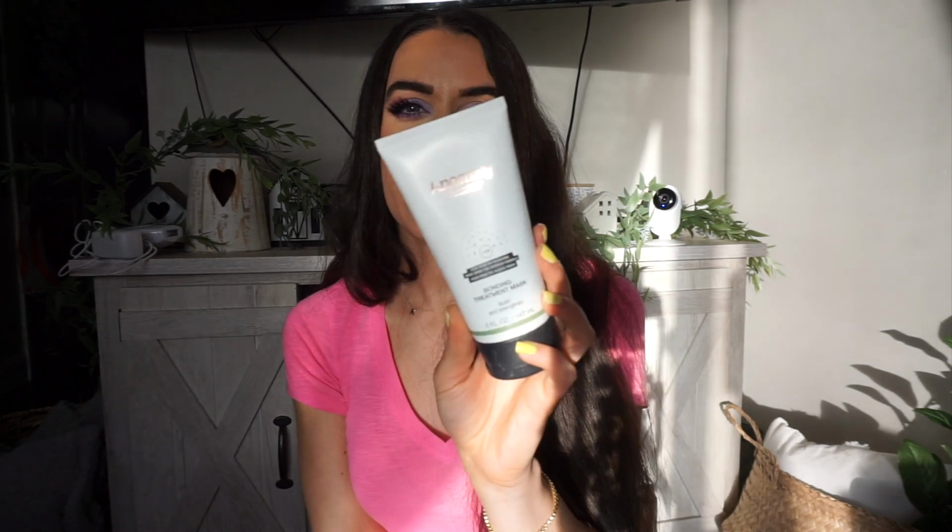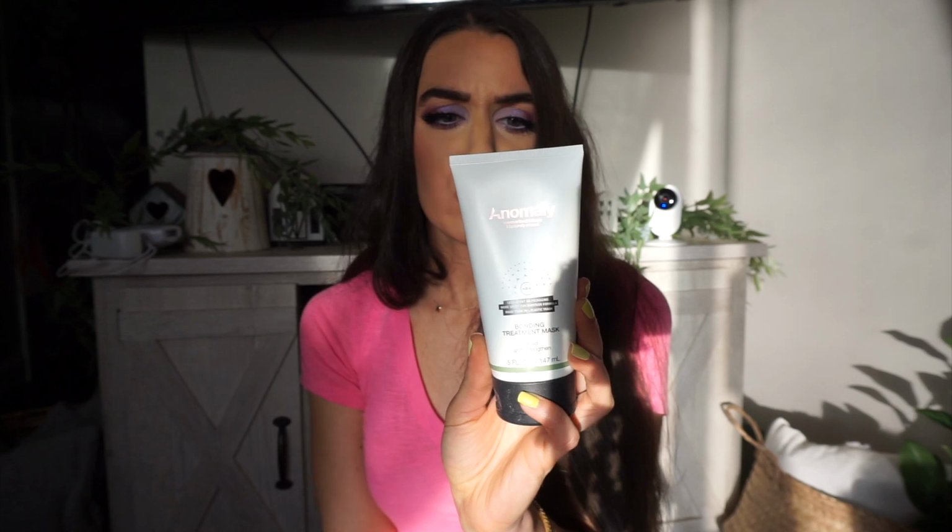Okay, so first up, this is cool. We have the Bonding Treatment Mask. It says it transforms damaged hair to look healthier and shinier with a unique blend of quinoa and vegetable proteins. Nourishing formula to help feel stronger and more manageable. Okay, that's interesting. Very cool. I'm always interested to try new bond repair products.